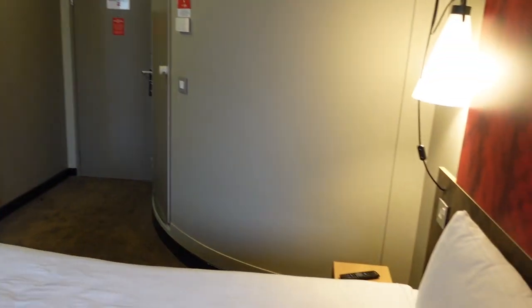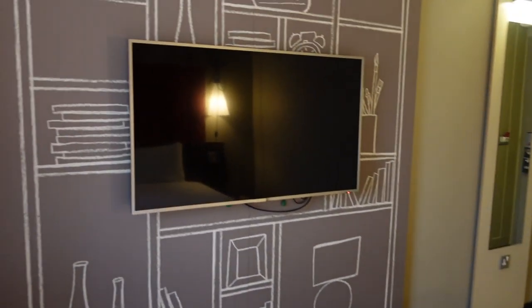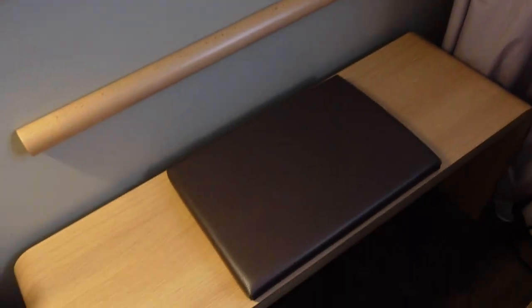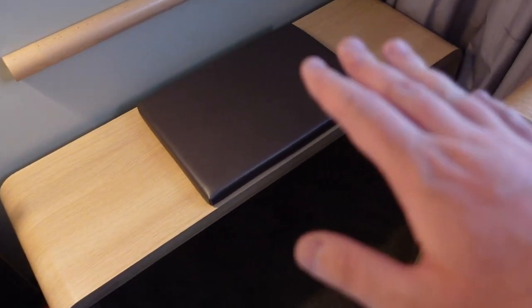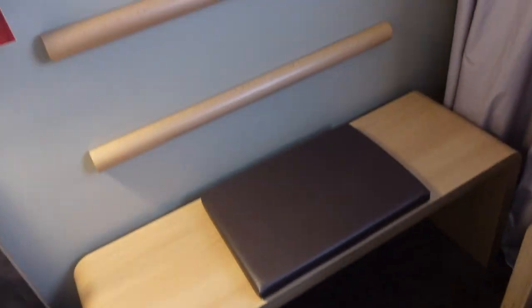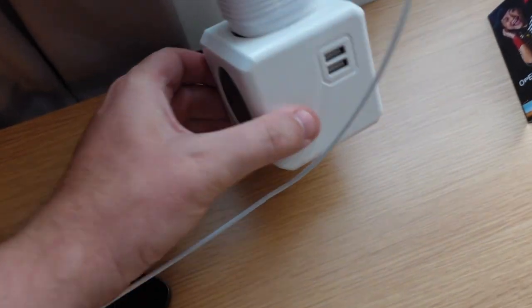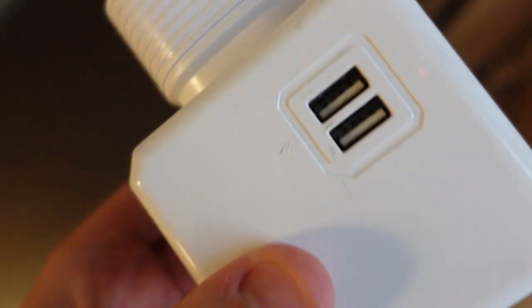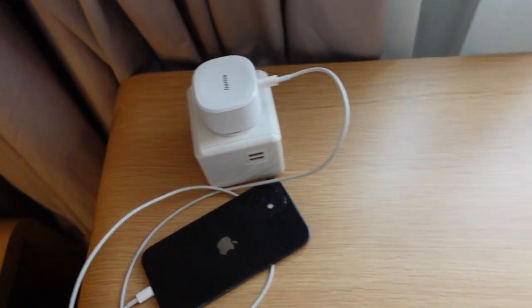So you can kind of see it's not a huge room, but as I always say, as long as it's clean. And the first impression, in the few moments that I've been in this room, is that it is very clean. So you have a bench with a cushion here that you can sit on, it looks like. Underneath you can store a few things. I have my phone on charge, but I like this cube idea. You can move this around with a long extension cord on there. Different plugs, USB points. I think it's a very good idea, very cool.